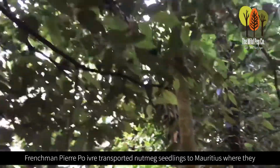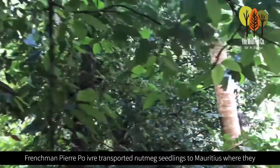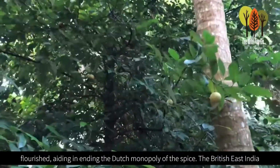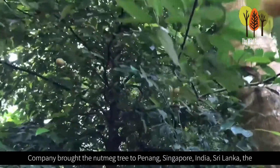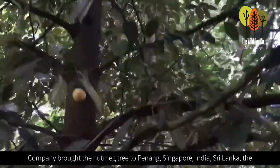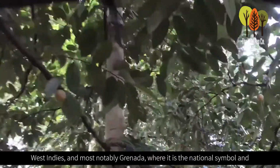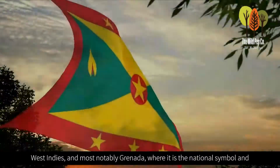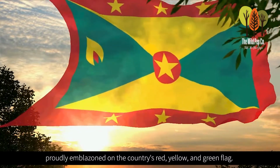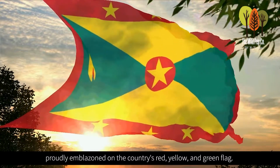Frenchman Pierre Poivre transported nutmeg seedlings to Mauritius, where they flourished, aiding in ending the Dutch monopoly of the spice. The British East India Company brought the nutmeg tree to Penang, Singapore, India, Sri Lanka, the West Indies, and most notably Grenada, where it is the national symbol and proudly emblazoned on the country's red, yellow, and green flag.